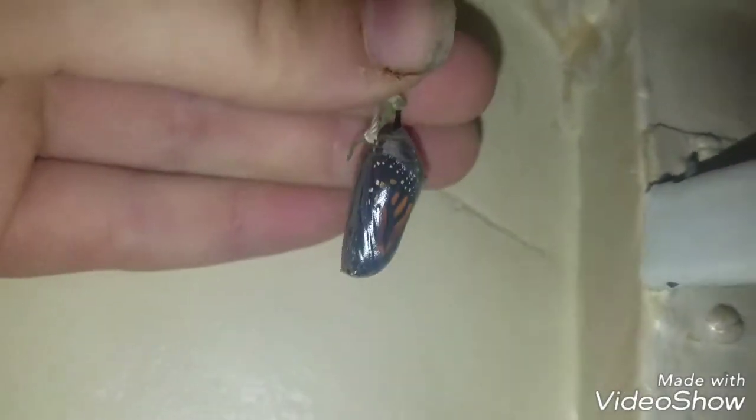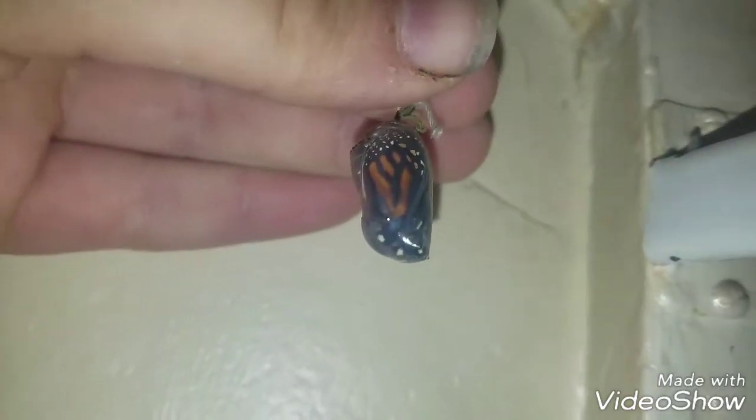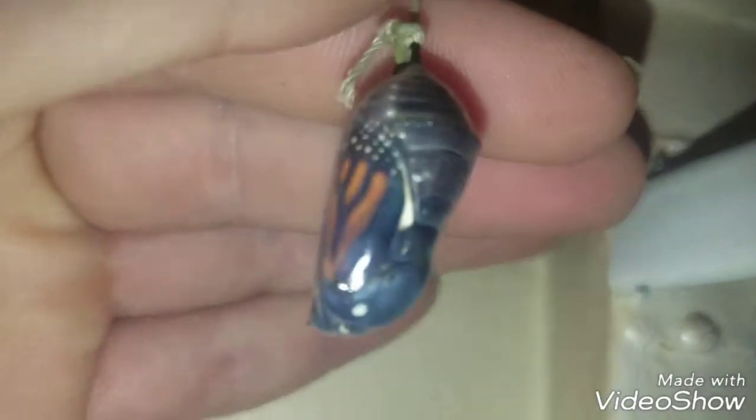I had two of them that chrysalised up like this, and they didn't make it. They came out and their wings never dried, so I'm hoping that with this arid environment here she'll be able to. But look, you can tell because there's gold flake on top right here.